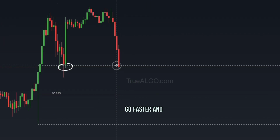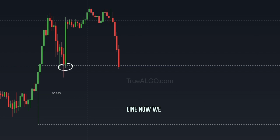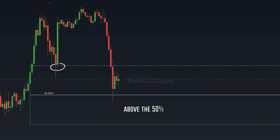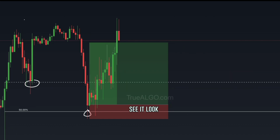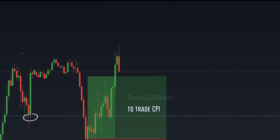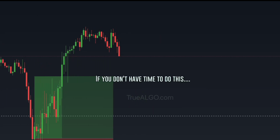Let the candles go faster, and now watch this candle. You see how it closes below the CPI line? Now we expect lower prices. Watch what happens. And just like that, even a confirmation close underneath it. And now look, we're closing above the 50% mark, which means we expect prices to go higher. And just like that, you see it. Look how we flip the dotted lines back to support, and now you let price run, and you now have another winning opportunity from this style of how to trade CPI with True Algo. And there you go. And it runs and never comes back.